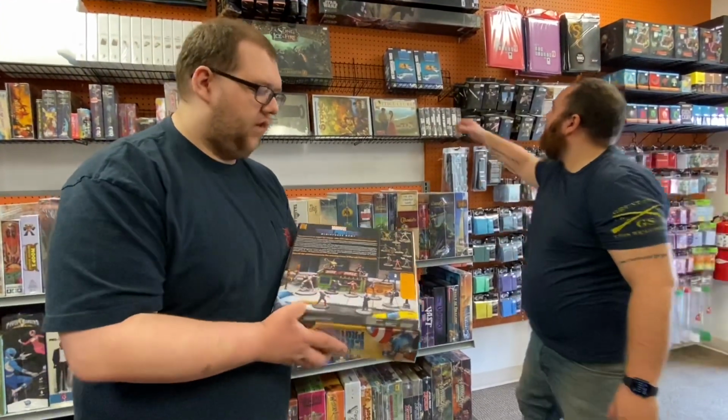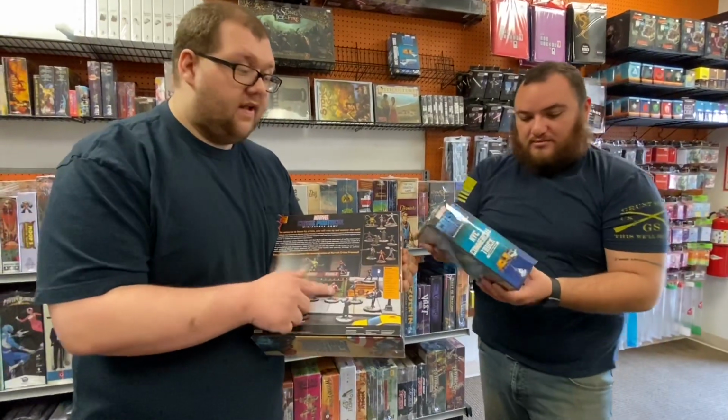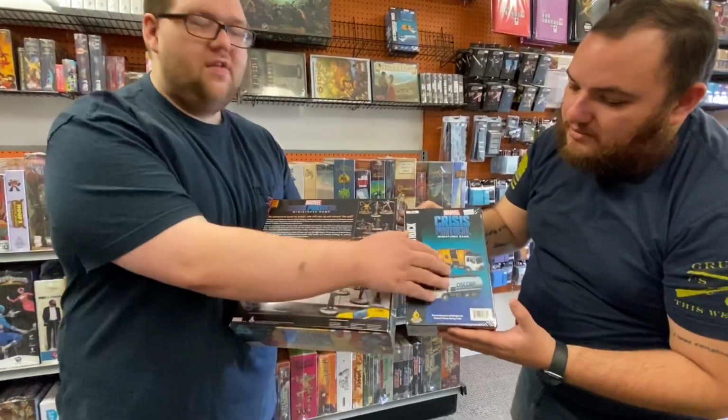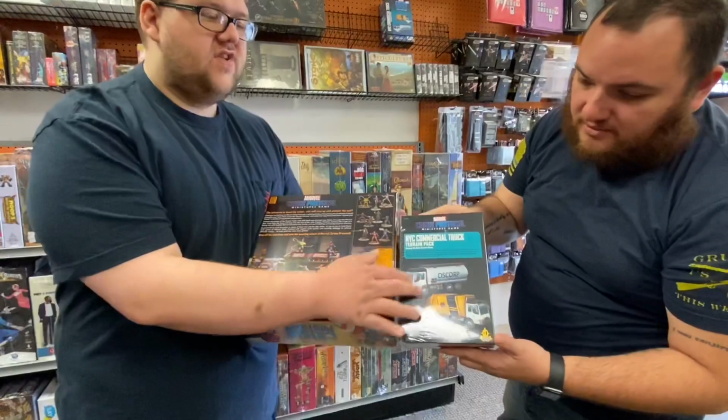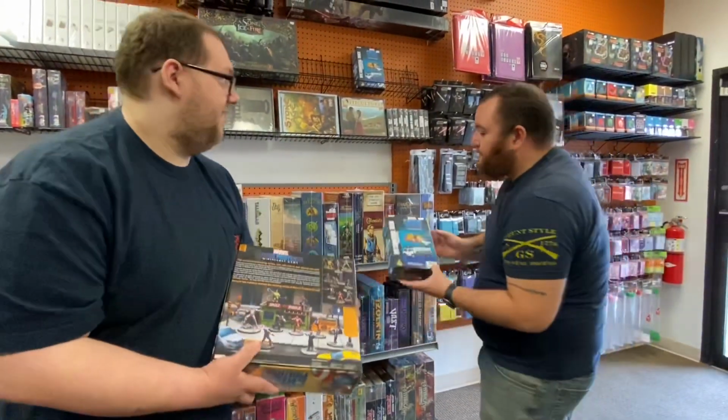One thing, just another thing, Fantasy Flight models, beautiful, so incredibly detailed. These look like they just came off the screen or the page. Oh yeah, look at these trucks. The terrain in this game. Are these pre-painted? No, you gotta paint them yourself. Okay, cool. You get to paint them yourself.